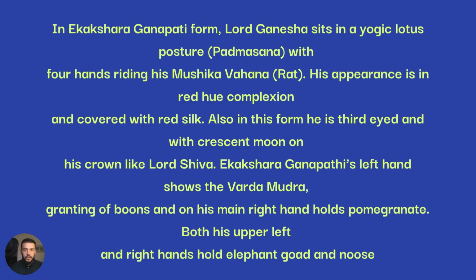And Ekakshara Ganapati's left hand shows the Varada Mudra, granting of boons. And we see that in this nakshatra, it's asking boons and giving charity. People come to you for boons and advice. So these people make great counselors. And his main right hand holds a pomegranate. And pomegranate again, it increases libido, it increases passion. There's so much vitamins concentrated in pomegranate. So it makes sense actually. Both his upper left and right hands hold an elephant goad and noose.